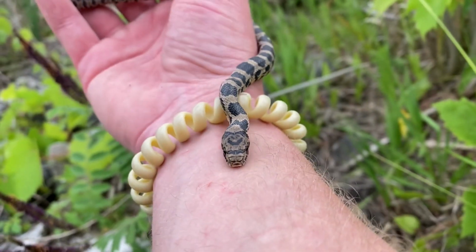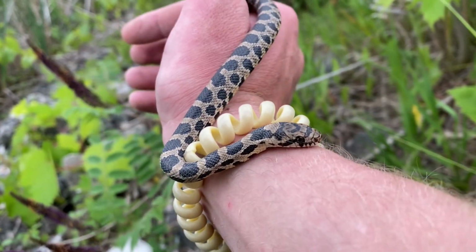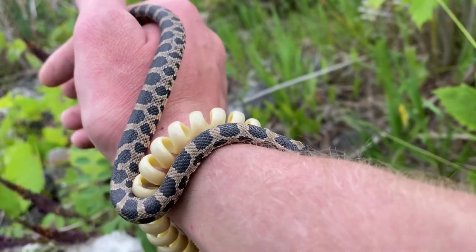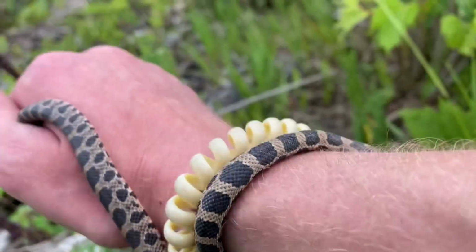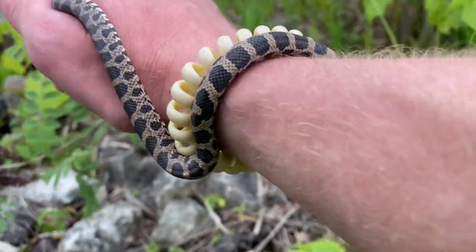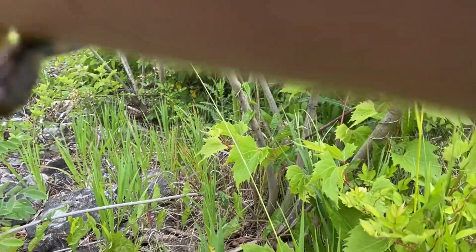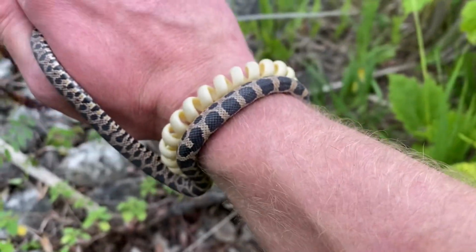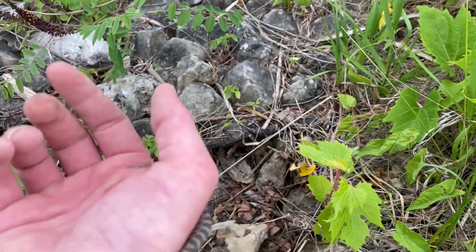Yeah, they're so much sweeter than a water snake. They're very nice snakes. Even as they get older, I haven't really seen any mean ones, or at least encountered any. They are hard to encounter. They're pretty elusive. I'll let this guy roll around. Let's see if I can see his belly too.